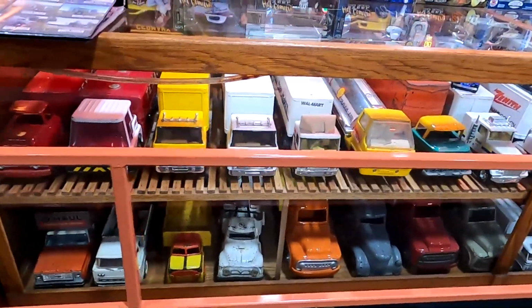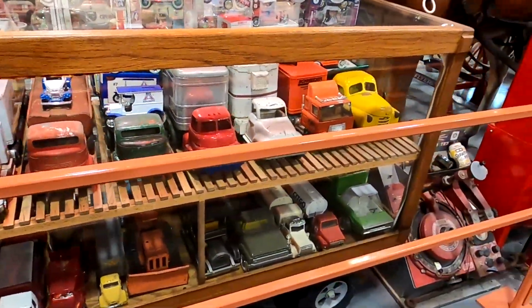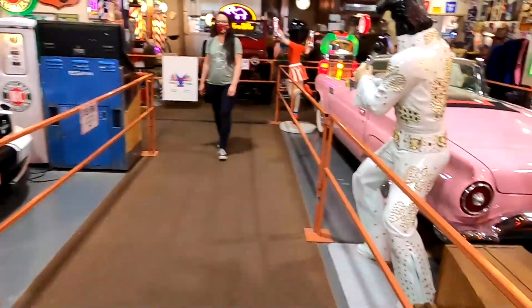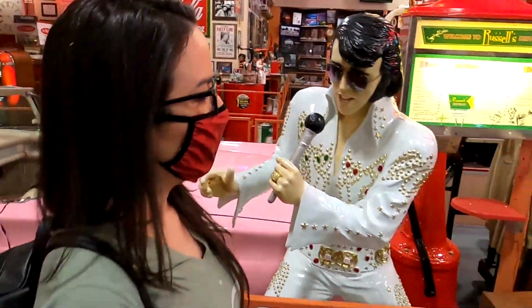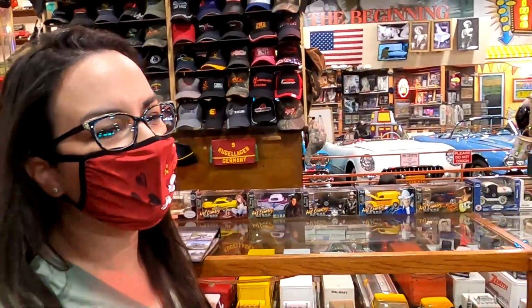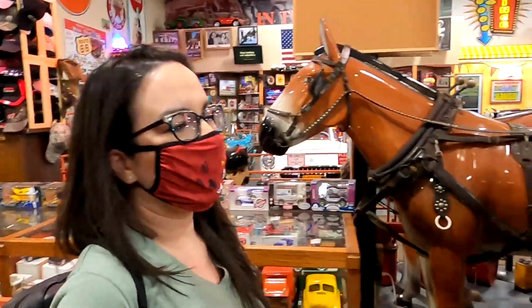Check out all these die-cast cars here. That's pretty cool. Cool stuff. This one's for you right here. It's Thunderbird. Did you see the Corvettes on the other side? Yeah, I was looking at them. They're really pretty. So I was saying, that was your dream car, right? When you were younger? Yeah, I wanted a classic Corvette. But your dad said, no, we'll have a classic Mustang. You get a Mustang.